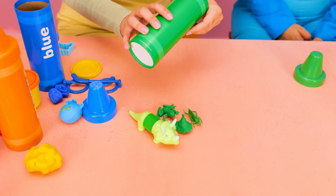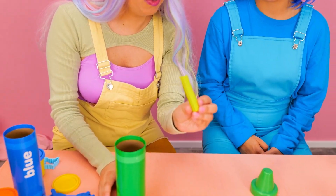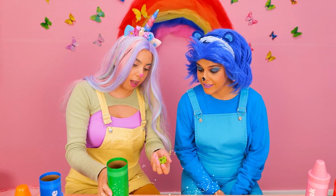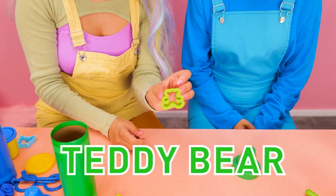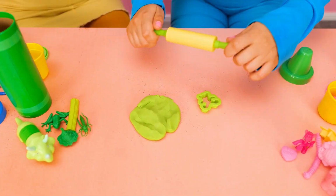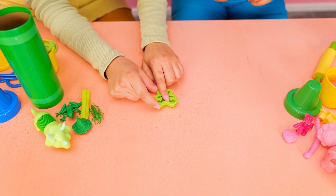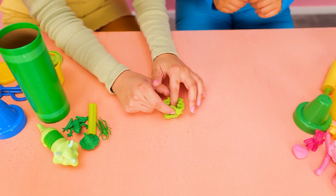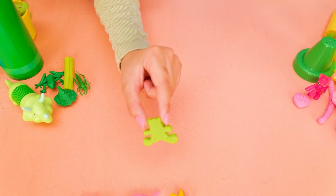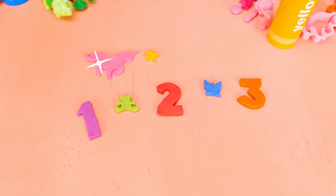What's next? I've got a few more things inside. That's a very healthy treat. That is celery. And last one. Oh, it's a very cute teddy. What else do we have? Do you have more colors? Oh!